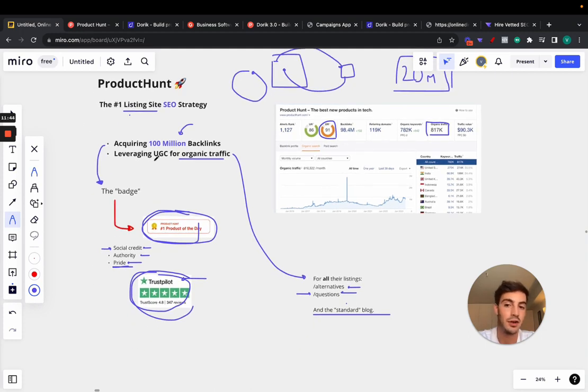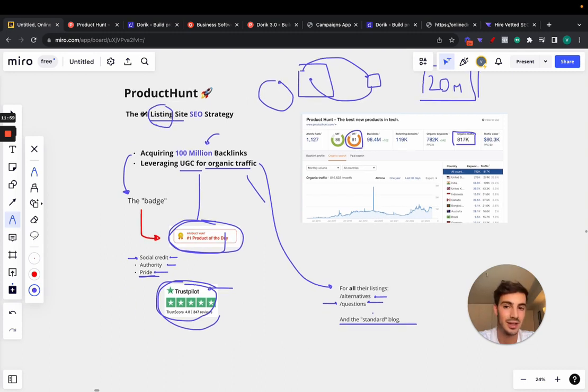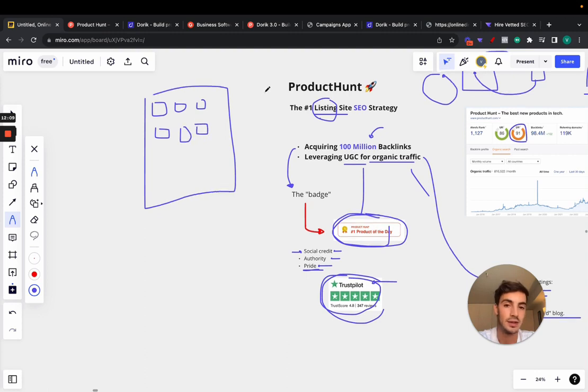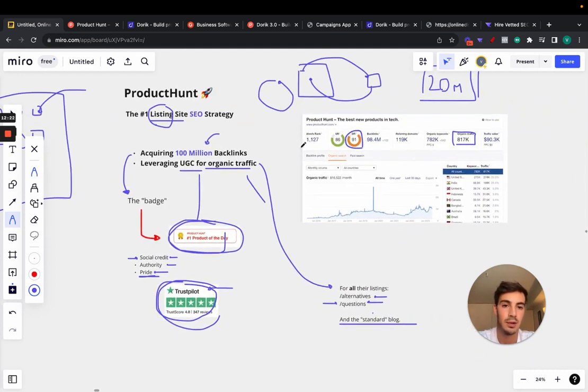Super interesting that they're leveraging their own community, both for backlinks and for content as well. And the most interesting thing, in my opinion, is that it is a quote-unquote simple, not easy business model, but it is a listing site. It all boils down to listing, because Product Hunt essentially is a site where people, not them, right, not Product Hunt, but people, users, list their own products, and then Product Hunt monetizes this how they want. So some sites take a fee, some sites ask you to pay a fee to list your product here, right? There's a different bunch of ways to monetize your listing website, but I won't dive too deep into that.